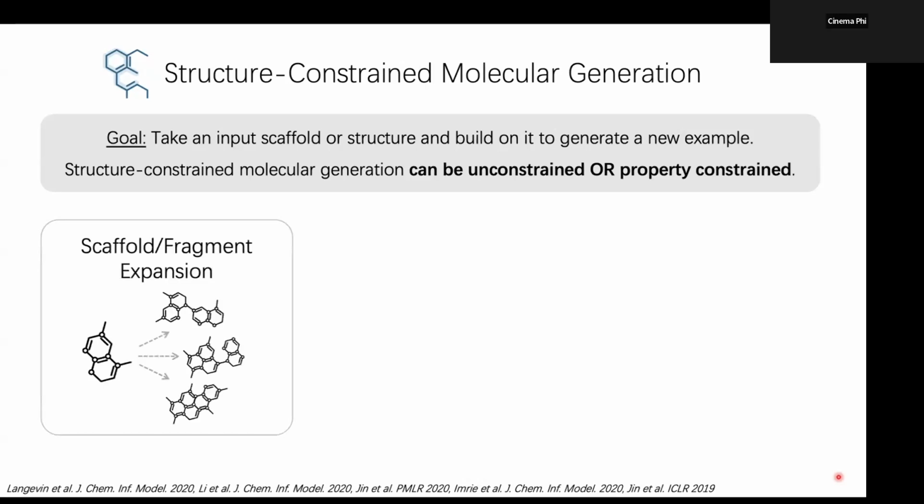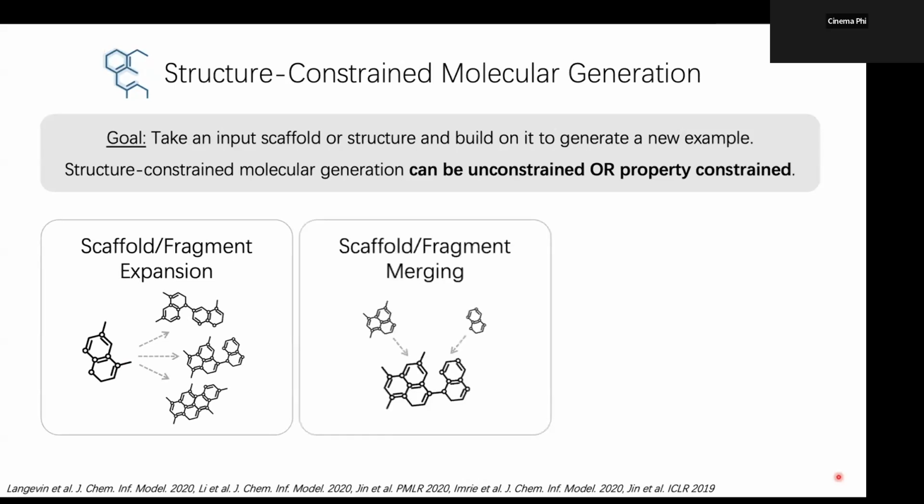There are a few different categories of ways that we can do this. We can do this as scaffold or fragment expansion. This is where maybe you have some sort of molecular core and you're going to keep adding different molecular pieces to it in order to create a bigger molecule. There are also a number of strategies that fall under the banner of scaffold or fragment merging. This is where maybe instead you have multiple properties that you're interested in engineering your molecule with, and you're going to take fragments that correspond to these different properties and come up with different ways of merging them into different kinds of molecules.